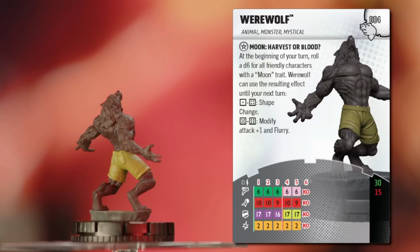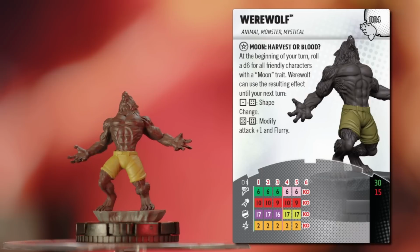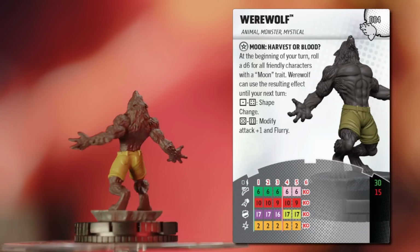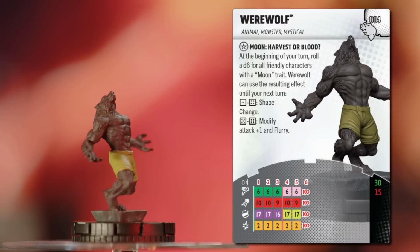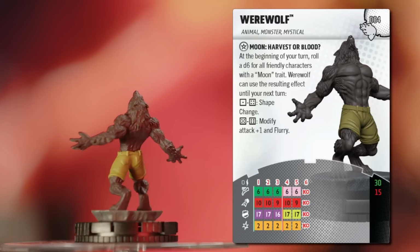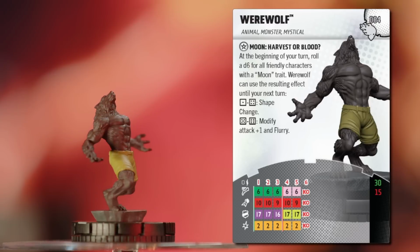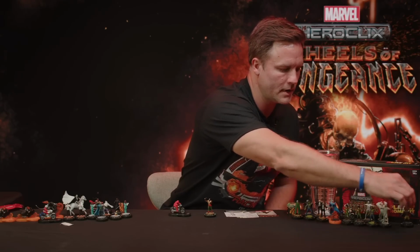Moon, harvest or blood. At the beginning of your turn, roll a d6 for all friendly characters with a moon trait. Werewolf can use the resulting effect until your next turn. 1 to 4, shape change; 5 or 6, modify attack by +1, and flurry. You roll a 5 or a 6 on that first click, and you're doing Flurry Blades Claws with a 10 attack. Can possibly do a good amount of damage. Comes in at 30 points or 15 points. Not too shabby. I like it a lot. All right, Werewolf, come on over here with your mummy buddy.